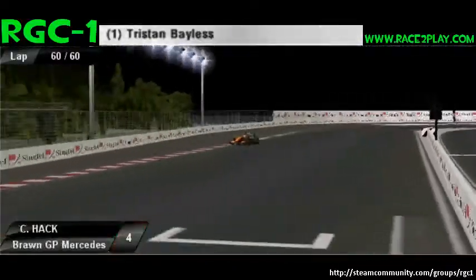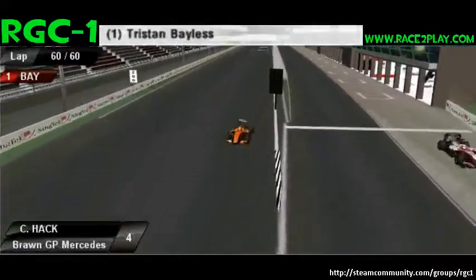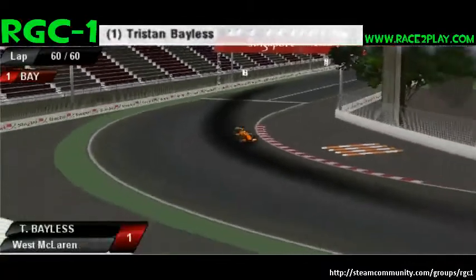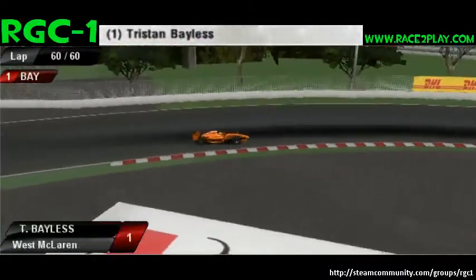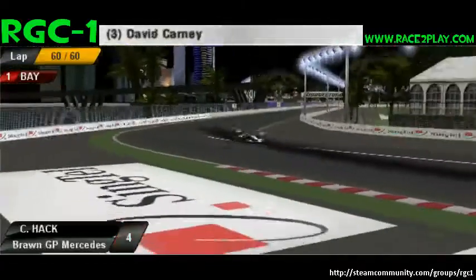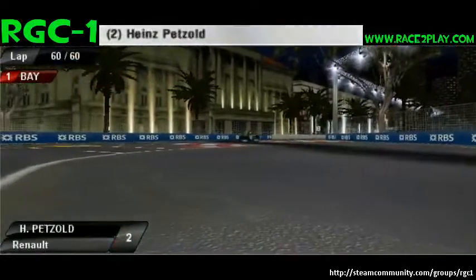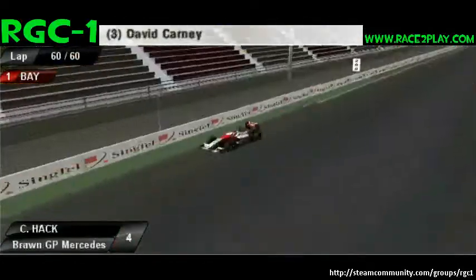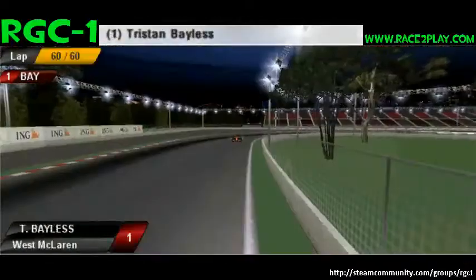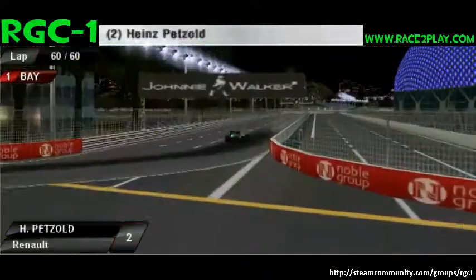In the meantime, Tristan Bayless comes around the final corner, takes the victory in the Grand Prix of Europe via Singapore. Total race time for him, 1 hour, 35 minutes and 38.644 seconds. Chris Hack, I heard something just go smash. Wasn't Chris Hack, but something went boom. David Carney. That was a great race by Tristan. Awesome racing. Very much so.